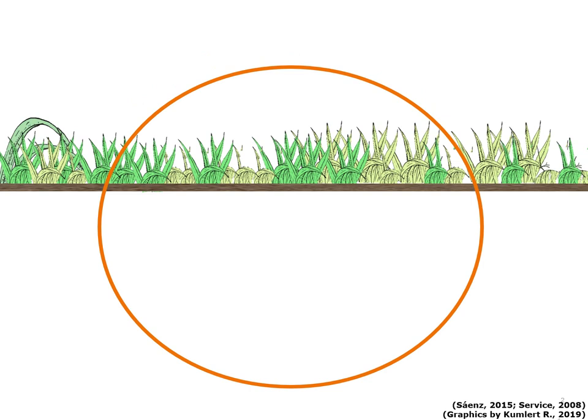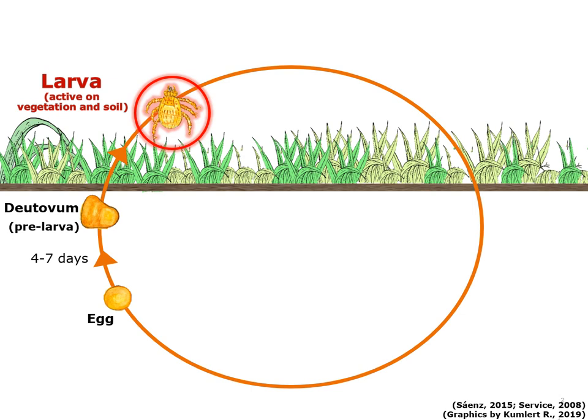Adult female Chiggers will lay eggs in the soil. These eggs will become dormant for 4 to 7 days before a non-feeding prelarva or deutonymph emerges. After around 6 days, they grow into the 6-leg larval stage, also commonly known as Chiggers. Chiggers are 0.2 mm in diameter and red in color. This larval stage is the only parasitic stage of the mite's life cycle.